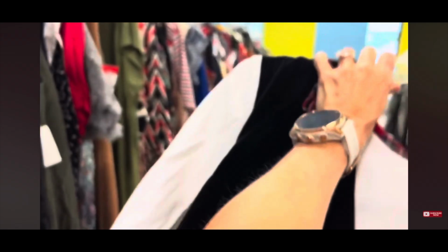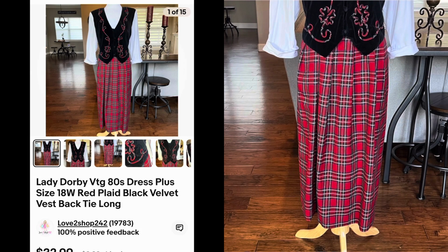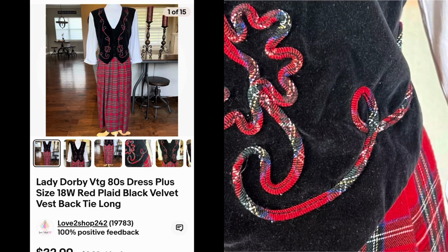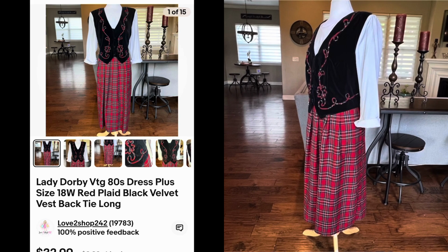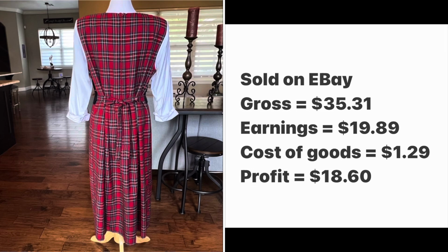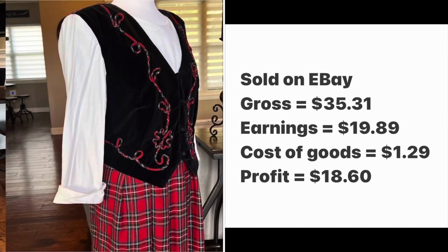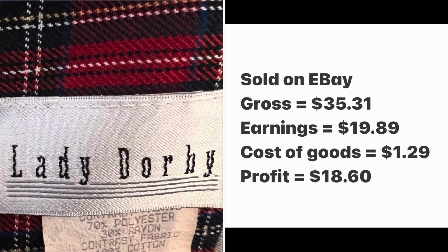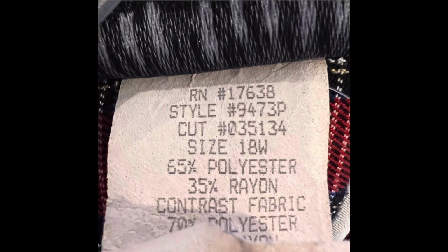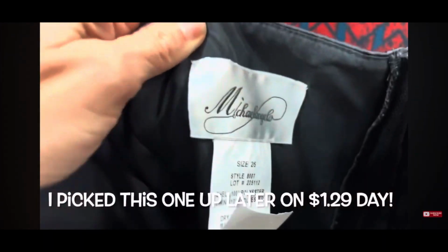The first one was this Lady Dorby vintage 80s dress, plus size 18W, red, plaid, black velvet vest, back tie long. It sold for a gross amount of $35.31. My earnings were $19.89. I'd paid just $1.29 at my regular Goodwill. It took just 6 days to sell, and my profit was $18.60.